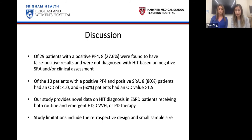Compared to prior studies of ESRD patients on maintenance hemodialysis, our study does provide some novel data on inpatients who have maintenance hemodialysis as well as CVVH, including those with critical illness or post-surgery. And our study limitations do include our retrospective design and a smaller sample size.